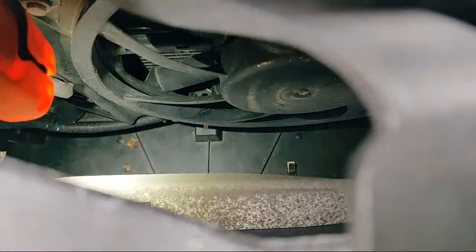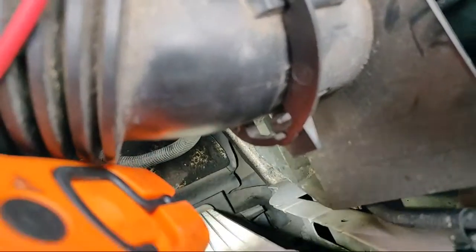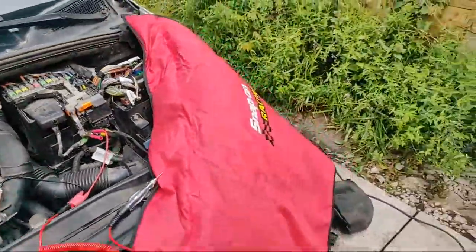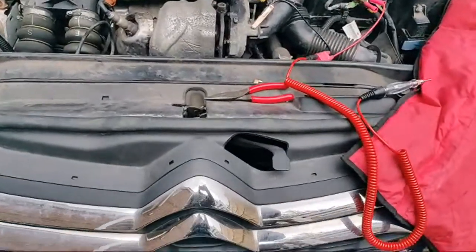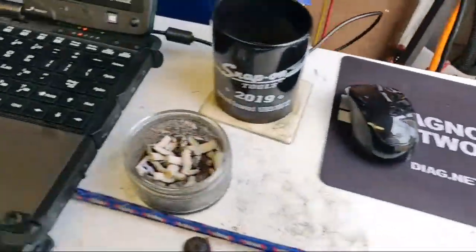And then we've got a loom that runs down the bottom of the fan cowling there, runs all the way along, comes out there, and then up round to the various fuse boxes. So to get at that lot, it's the front end off. I'm currently working at home on my driver, and I don't fancy taking the front end off a DS4. So let's have a look at testing. How can we test?